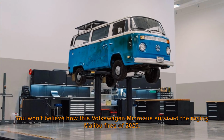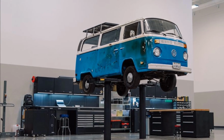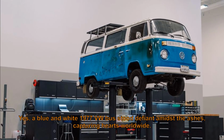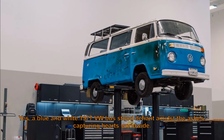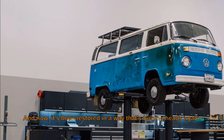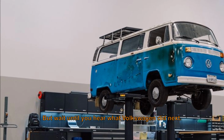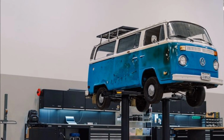You won't believe how this Volkswagen Microbus survived the raging Malibu fires of 2025. Yes, a blue and white 1977 VW bus stood defiant amidst the ashes, capturing hearts worldwide. And now, it's been restored in a way that's turning heads again. But wait until you hear what Volkswagen did next.